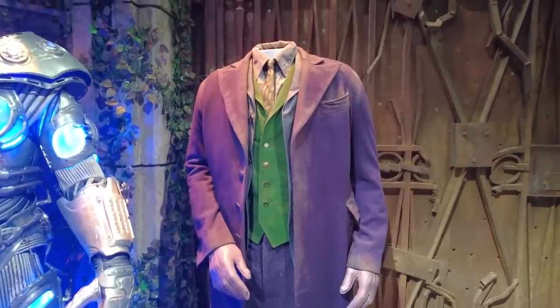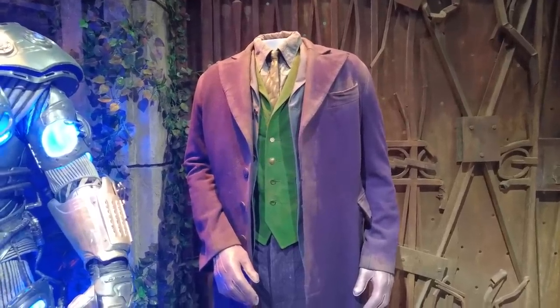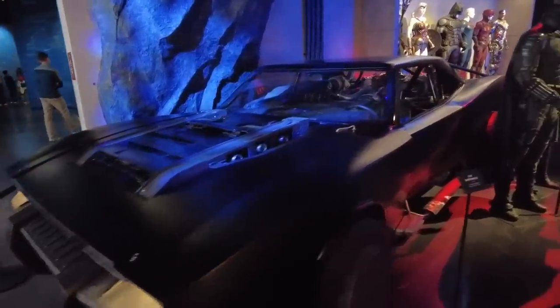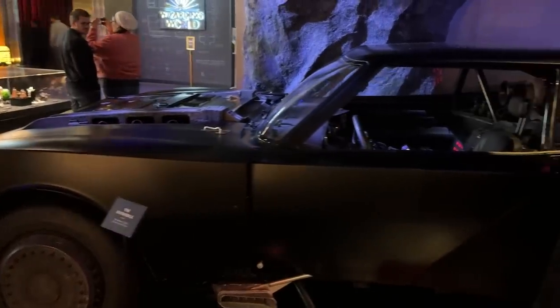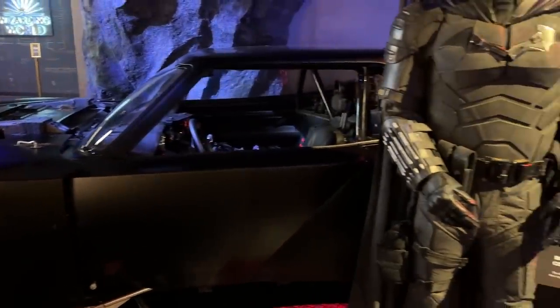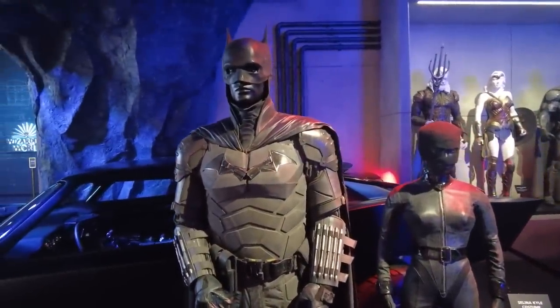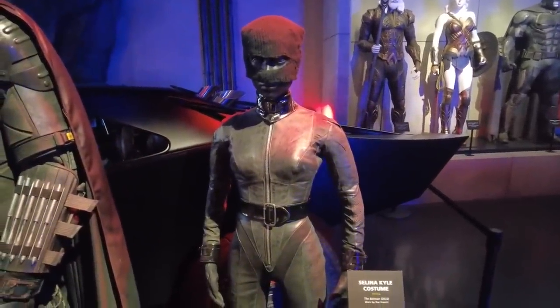So it's really cool to see that they've got Heath Ledger's Joker costume right here, which is also kind of giving me the chilly willies considering what happened. All right, now this is awesome. You don't have to be a diehard fan to appreciate the fact that the Batmobile is right here. This is from the 2022 Batman, as in the one that starred Edward Cullen. And there's his costume. Oh my gosh, this is Zoe Kravitz's costume. She is a tiny human being.